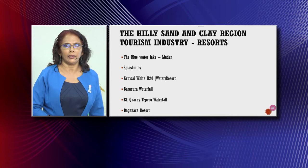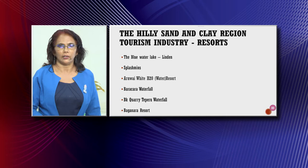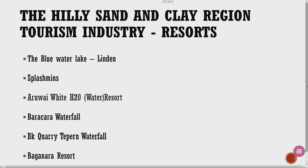The hilly sand and clay region, tourism industry, resorts. Those are the resorts that can be found in the hilly sand and clay region. We have the Blue Water Lake, that's in Linden. We have Splashmin's. We have ROI White H2O, H2O stands for water, as I have it there in the bracket. Let me go over the name again: ROI White H2O resort. Barakara Waterfall, BK Quarry, Tiboku Waterfall, Baganara Resort.